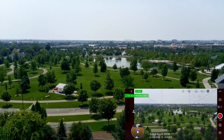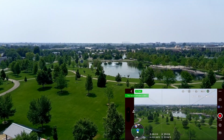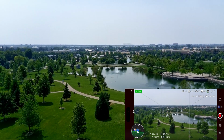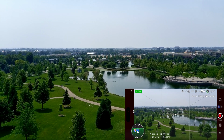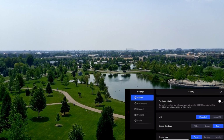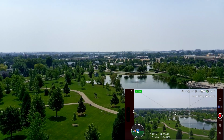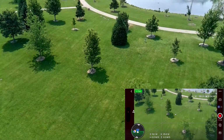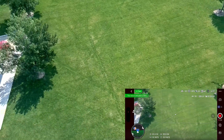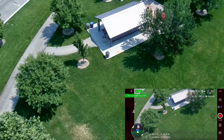But remember that this guy, no matter where you set return to home, it defaults to that 120 meters. I forgot about that with this drone. Okay, so I'm going to go back into normal mode. We proved that the drone will do all of its advertised 16 meters per second. Let's get back towards us here and drop the drone down in front of us.